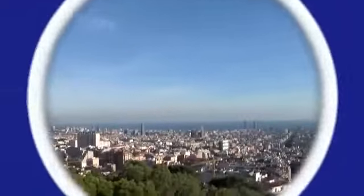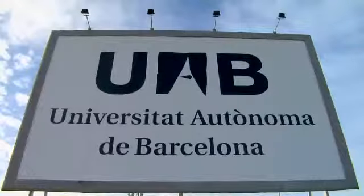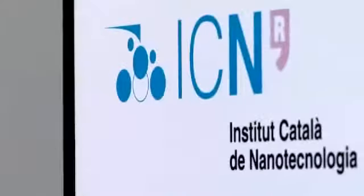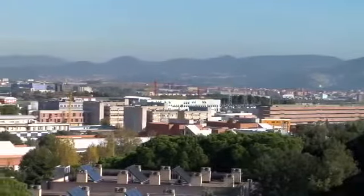In Barcelona, Spain, the Ministry of Universities, the Catalan government, and the Autonomous University of Barcelona have created a non-profit research institute called the Catalan Institute of Nanotechnology, which is associated with the Spanish National Research Council, forming a joint research center called the Research Center of Nanoscience and Nanotechnology, or CIN2.